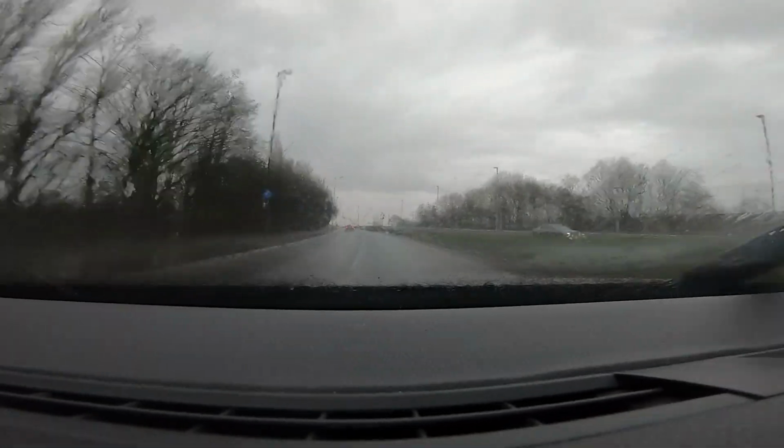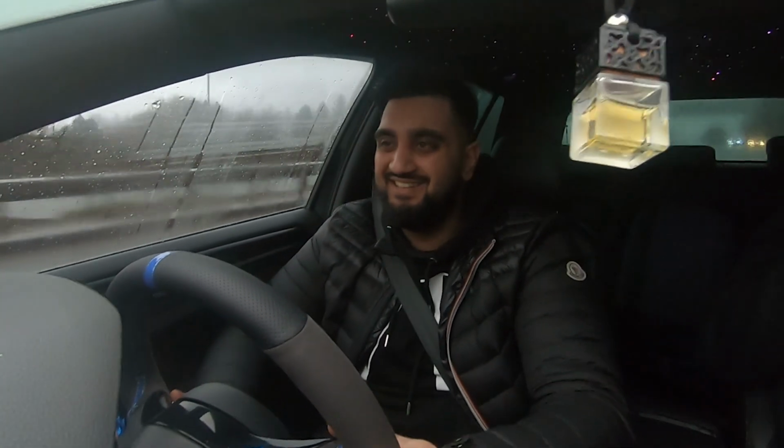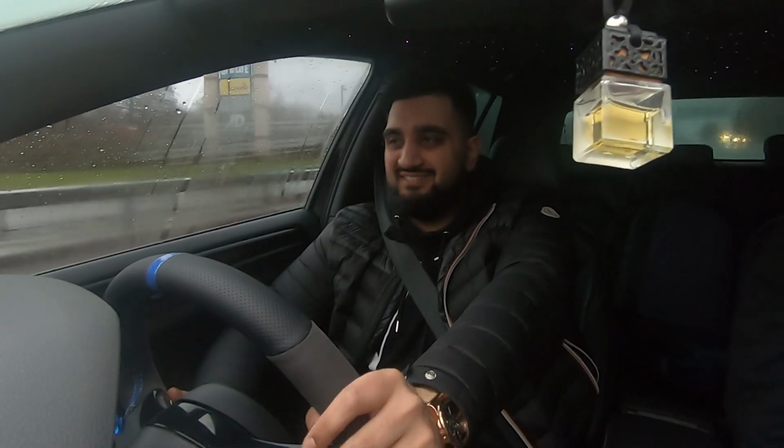In the wet now, we're in the soaking wet. Nothing to worry about. Ridiculous. It's the best car. For 20 grand, you can't beat it. I'm sorry. It's got the D-car and the res delete, can't beat it. Look. It's ridiculous.